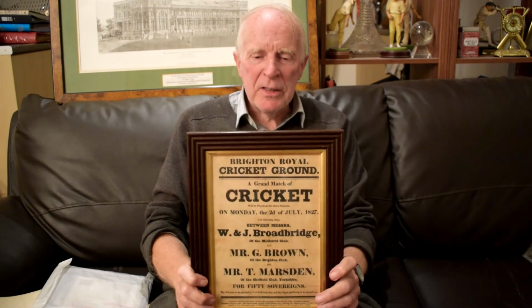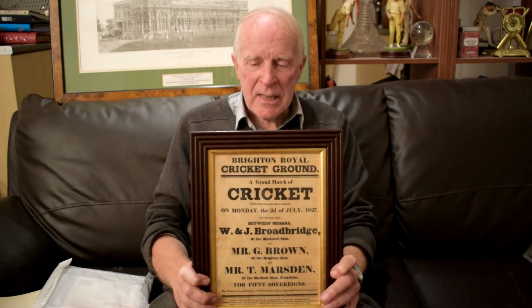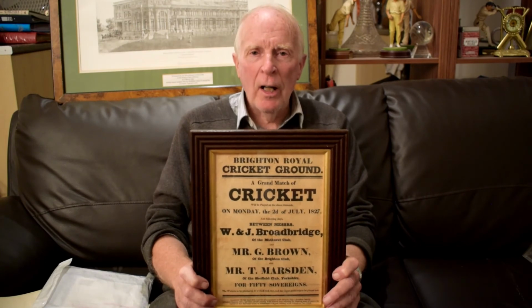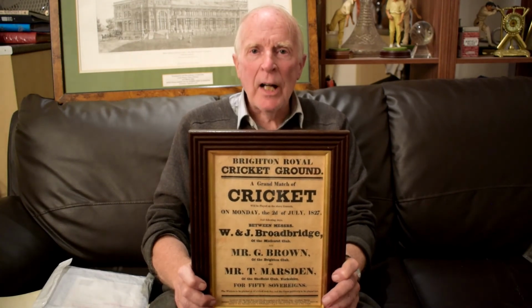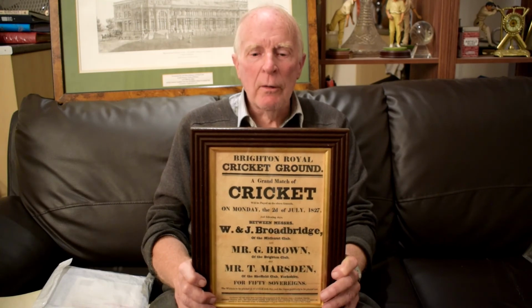I like window bills. This is not a photograph, this is an original printed window bill advertising a single wicket match on the old Brighton ground in 1827, involving the Broadbridge brothers and George Brown and Tom Marsden. There are references to the Hanover Arms, and it was a momentous year because in 1827 the 3 trial matches took place between Sussex and England to test out the merits of round arm bowling compared to underarm bowling. Represents the march of progress in the development of cricket. Those 3 matches are the springboard for round arm bowling, then leading later to overarm bowling.